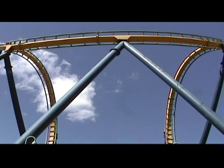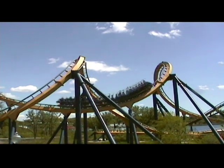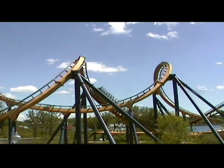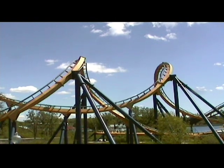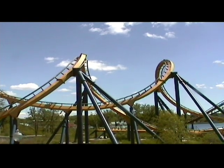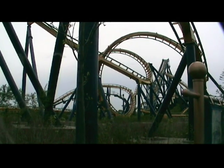I don't know about you, Bill, but I always tended to have my feet tingle on this ride for some reason. Yeah, I've had that happen. So it does pull a pretty good amount of G-force. I used to get a nice little negative G off of the brake run, too. Oh, yes. You got a little pop off of that. Can't show you the brake run because it's behind the station. Sorry. Unfortunately not at filming location.